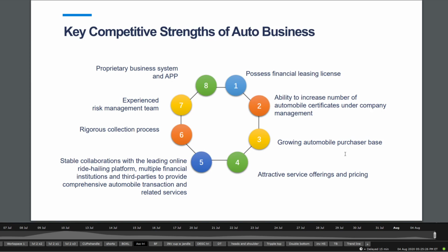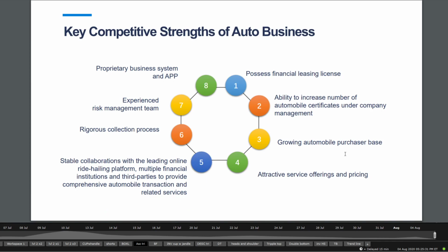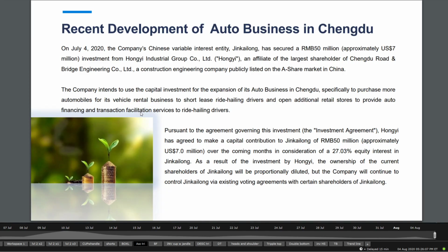Moving forward, they have a website and an app. Going on to the key competitive strengths of the auto business, they process financial leasing and license leasing. This information has been mentioned previously in this presentation. We're looking at an accumulated value of automobiles served above $18.3 million, more than 1,300 certificates owned, and more than 2,500 completed transactions. They're one of 8 companies in that district with DMP, driver managed partner status by Didi. Didi, I believe, is more of the Uber equivalent in China. So they do have supplies for leasing for those.